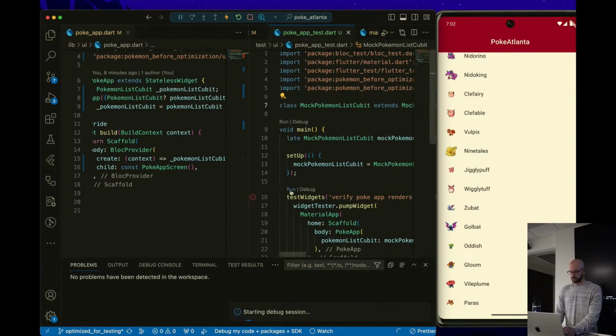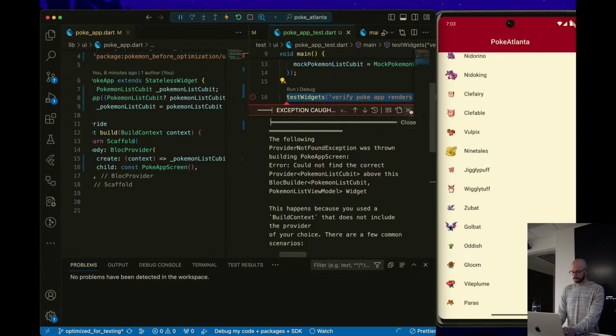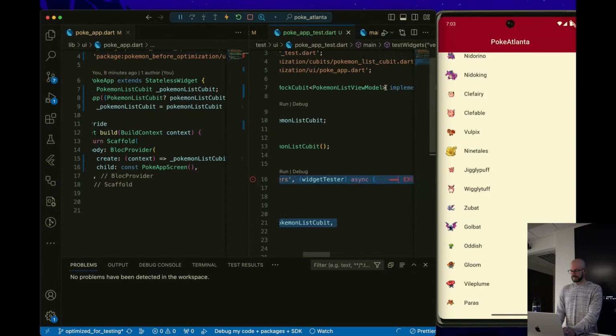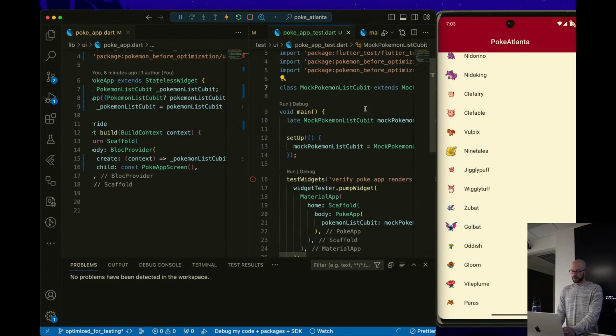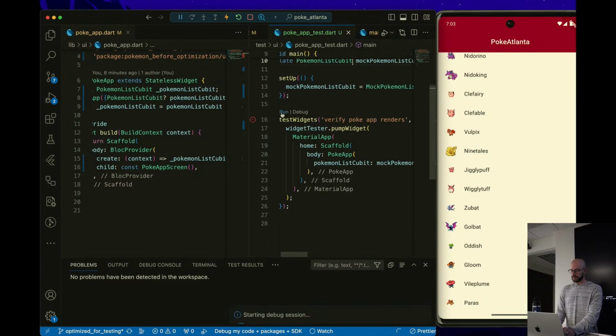If all else fails, my cheat sheet here. We'll look and see. I did this earlier. It may also be that you have to specify the types. Actually, yes, it is. I've run into this. Isn't it? Yeah. So I think I can actually register this as just the Pokemon list cubit instead of a mock cubit, and that should work. And now we should be on fire.